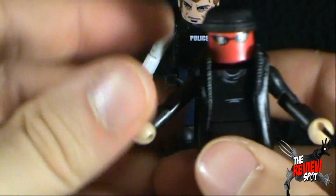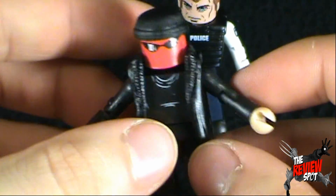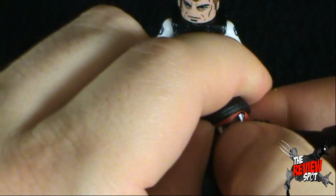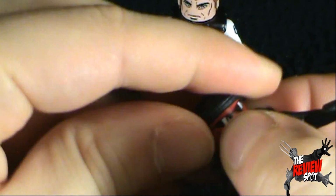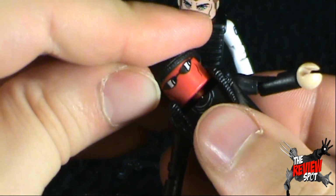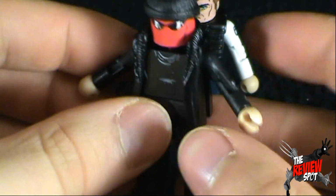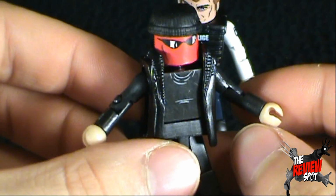Get the head back on there. Yeah, there's really not much to say about the Spider-Man. I guess with some customization, if you could get this toque off, which I'm really surprised seems to be a fixed piece. Maybe it can come off and I'm just having so much problem with it. But I guess you could probably make yourself a red hood, I guess, if you wanted to. You could do that.